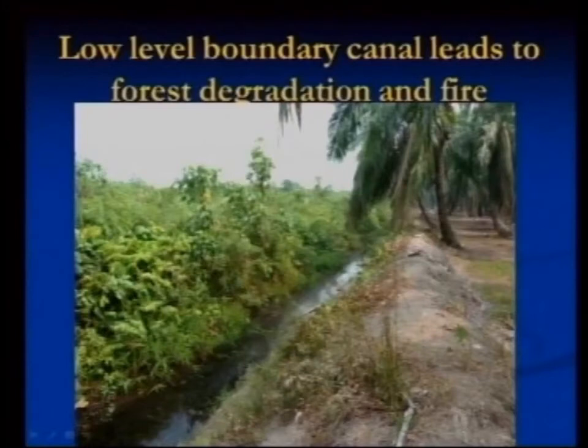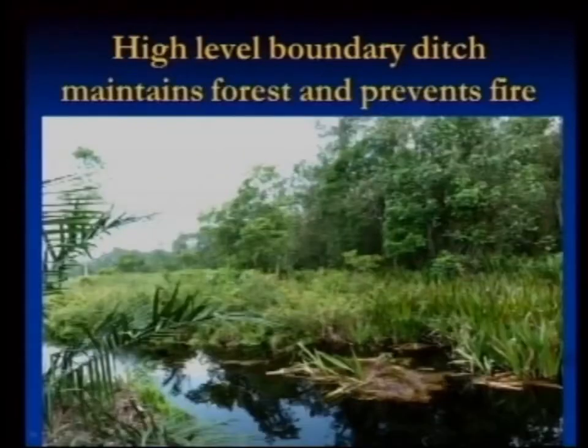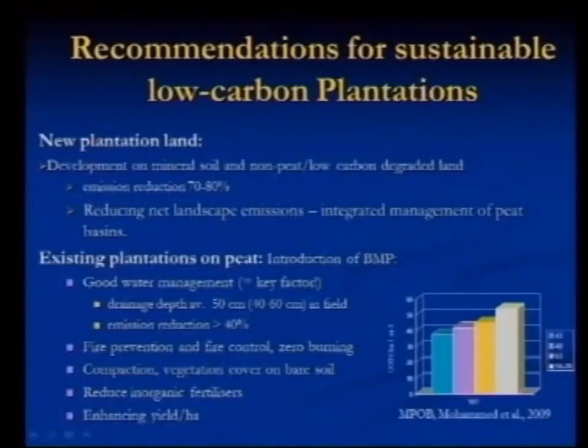For example, if the water level is kept too low along the boundary, then you can get fire and degradation in the buffer zone, whereas high water level can maintain both the subsurface flow into the plantation as well as adjacent forest areas. In terms of the key recommendations to reduce emissions for low carbon plantations, obviously if one can avoid development of future plantations on peat, you can lead to maybe a 70 to 80% reduction in emissions. For the existing plantations, the key issue is good water management, fire prevention, and good fertilizer management.